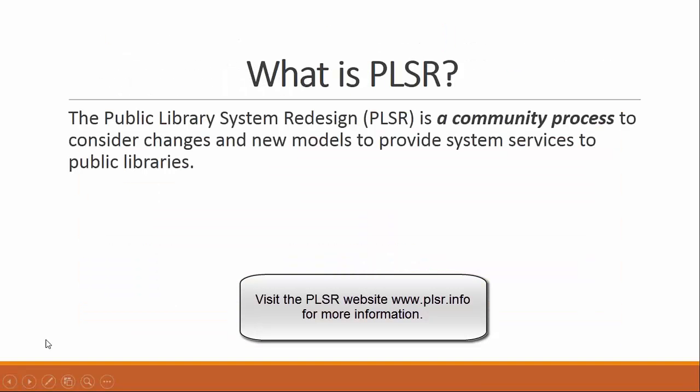Like Marla said, I am chairing the steering committee. So this process is something that was a result of a lean study that was done by the Department of Public Instruction about library systems, and this morphed into this system redesign process. It is a community-driven process. We are getting feedback from this group.